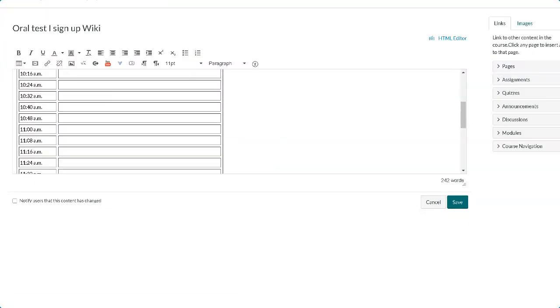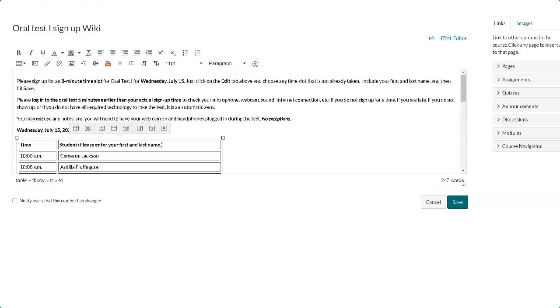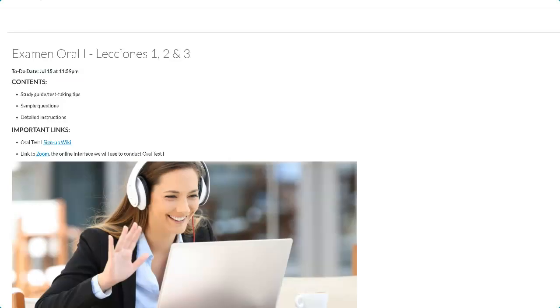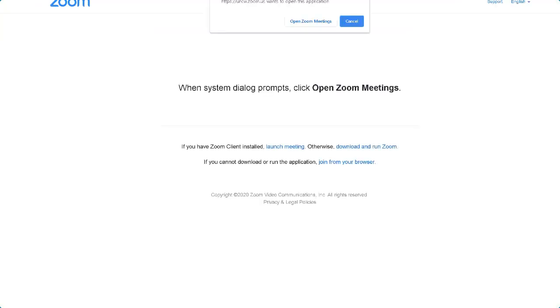Click on the Oral Test 1 sign-up wiki in Canvas to choose from one of the times provided for test day. The interviews are back-to-back in the main room of Zoom, the same platform you use for the Centro de Conversación sessions. You'll need a working headset or earphones and microphone. You'll also need a reliable, high-speed internet connection and computer. Webcam. Your camera must be turned on to complete the test.